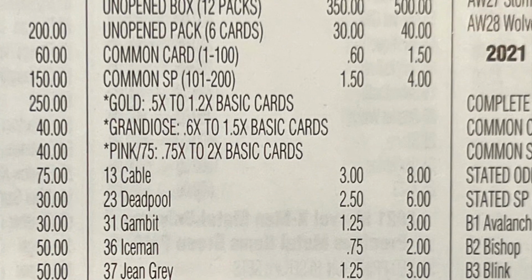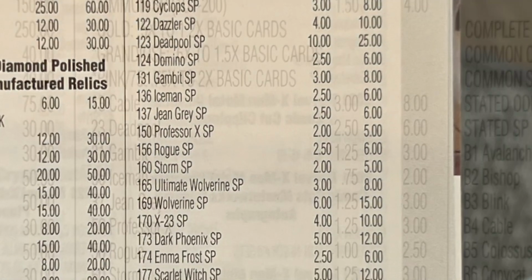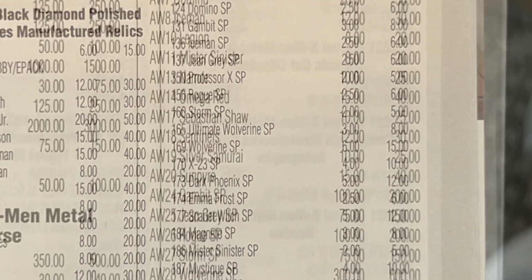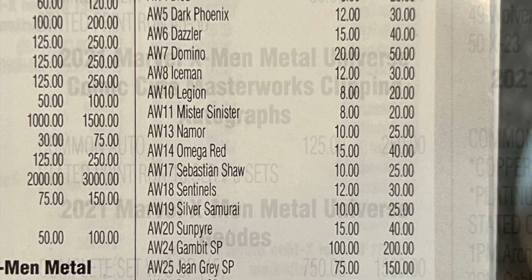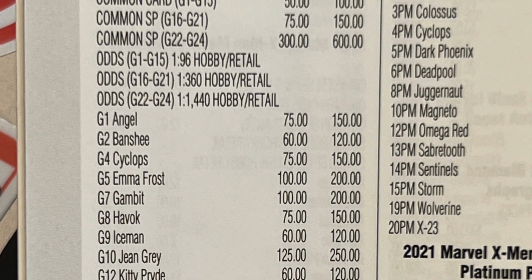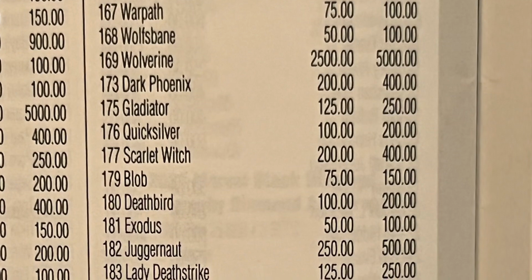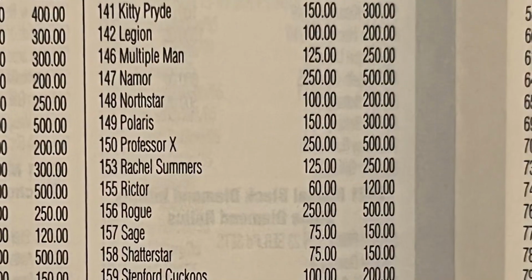So yeah, really cool. As promised in the beginning of the video, I wanted to show you some of the prices that they have listed for the X-Men Metal Universe cards that came out in 2021. And you can see the prices that they have listed here. This one's kind of interesting because of all the cards that I looked at in the price guides, the X-Men Metal was probably the closest to what I'm used to seeing on various platforms of selling, on Facebook groups and eBay and things of that nature. It was actually pretty close.